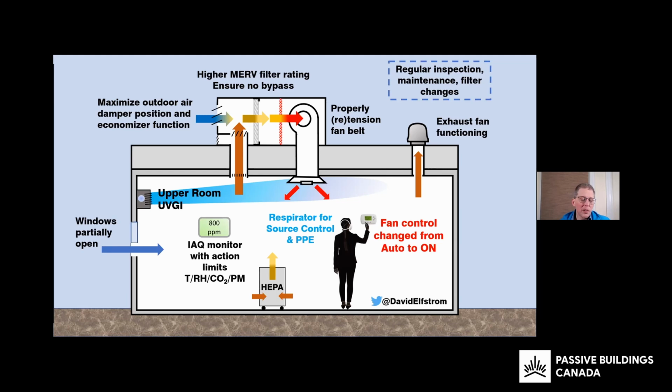Monitoring is very useful for making sure that you are looking at the CO2 levels for ventilation effectiveness. You can use particulate matter counts to determine if your HEPA units or other filtration are actually working properly. If you start getting higher and higher particulate levels, you know there's something wrong with the filter or other filtration. Adding UVGI, upper room, which hasn't been done and probably should be a lot more. Maximizing outdoor air damper position and economizer function. Back to upgrading the filters.